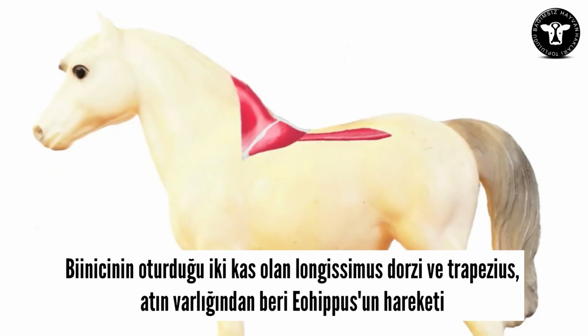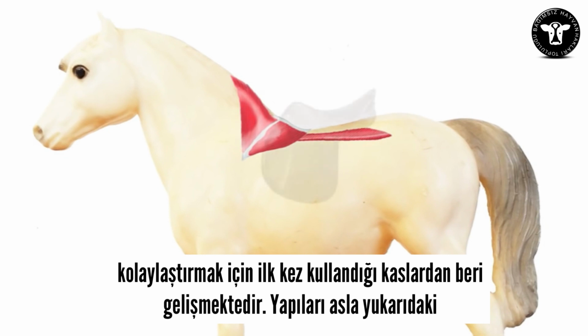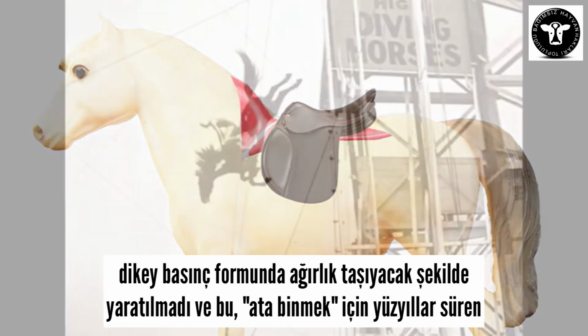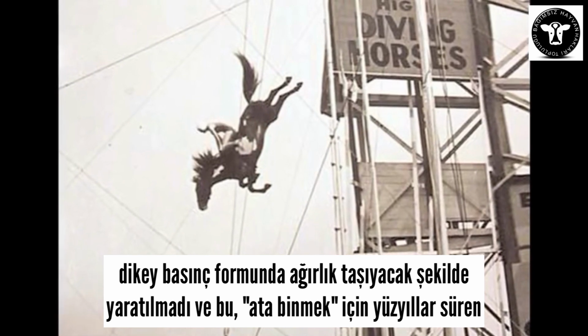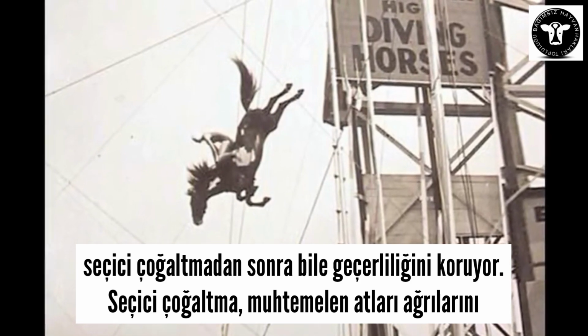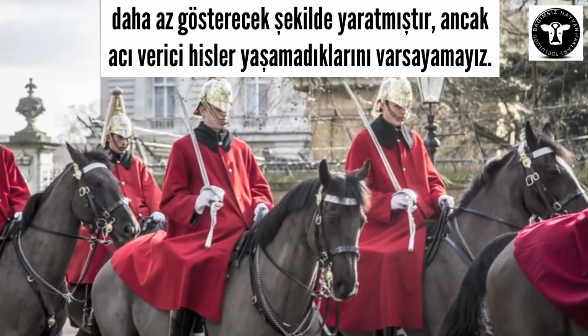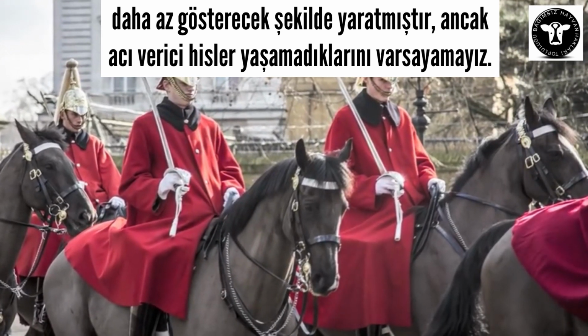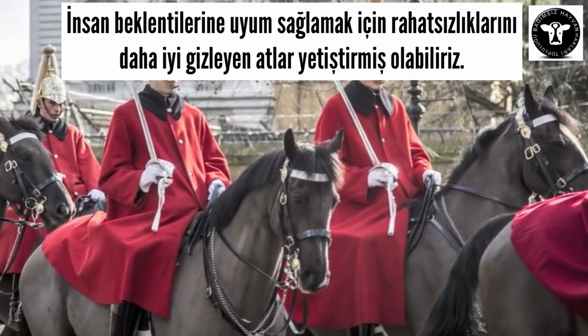The longissimus dorsi and trapezius, two of the muscles that a rider sits on, have been developing since the dawn of the horse, when Eohippus first used them to facilitate movement. Their structure was never created to bear weight in the form of vertical pressure from above, and this remains true even after centuries of selective breeding for riding horses. Selective breeding has perhaps created horses who are less expressive of their pains, but because of this, we cannot assume they are not experiencing painful sensations. We may have bred horses that are better at hiding their discomfort in order to get along in the world of human expectations.